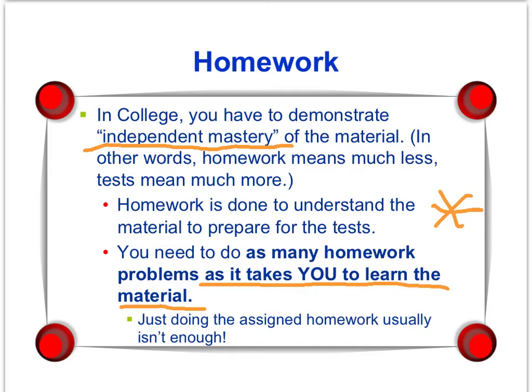One of the things I found in assigning homework, if I assign 6 problems a week, how many problems will the average student do? No, the good students will do 6. How many will the average student do? 4, 3, none, right? If I assign 10, how many will they do? Yeah, somewhere between 6 and 10. But what if it takes you 15 problems of a type to learn how to do that? No, right, exactly. But if I assign 10, how many will everybody do? 10, right? So it really is more about what do you need to make sure you are confident with your independent mastery of the material.